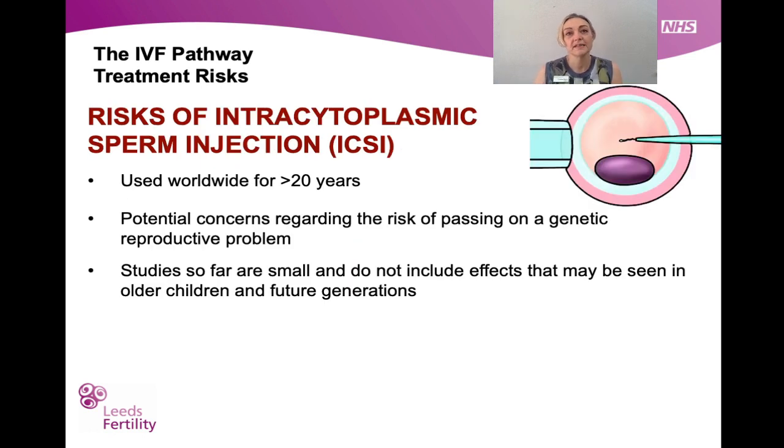It's worth saying a few words about the ICSI procedure and what we know about its safety. ICSI is an unnatural and invasive technique and may use sperm that would not otherwise have been able to fertilise an egg. ICSI has been used worldwide for over 20 years now. There have been potential concerns regarding the risk of passing on a genetic reproductive problem, particularly from male partner to male offspring. Studies so far are small and don't include the effects that may be seen in older children and future generations, such as the fertility of those children born as a result of ICSI.